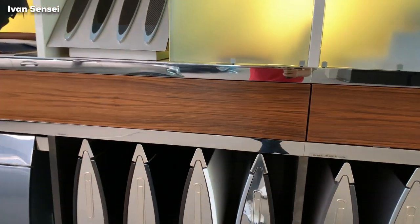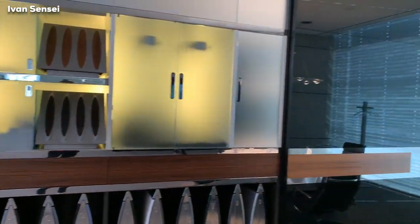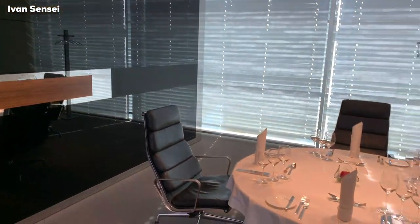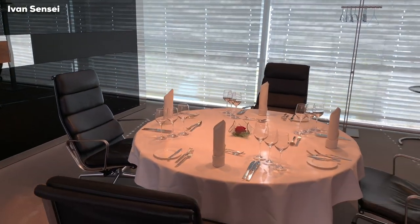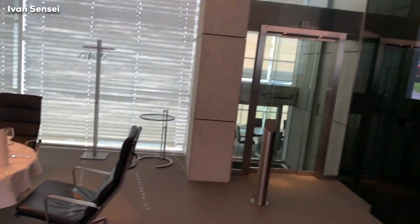Also, they have 3000 vehicles, which are like real vehicles, and you can see every single paint which they have, and then you can choose exactly the paint which you want, or you can choose your own paint.